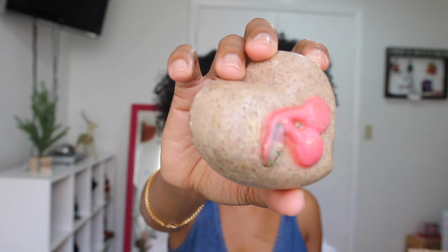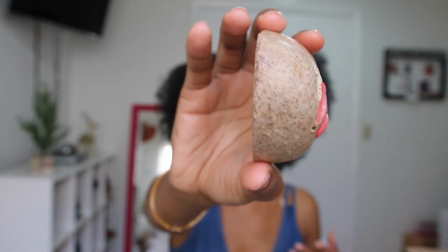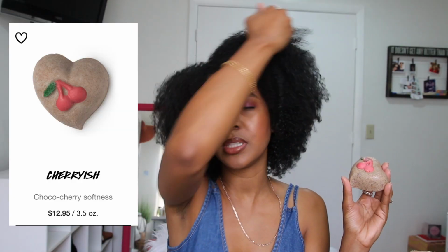Okay, so first item on the list is the Cherry Body Scrub. I haven't used this one yet. It smells like cherry. I normally use scrubs on my feet when I'm in the shower, because my feet tend to be the driest part of my body, so I absolutely love using that. I haven't used it yet, so I can't give you guys any information on whether to get it or not, but once I do use it, I will let you guys know.